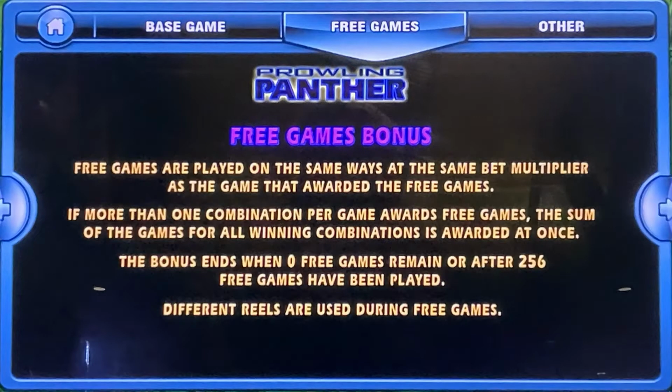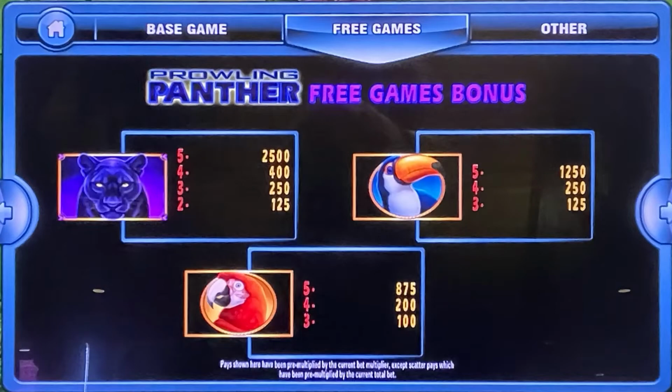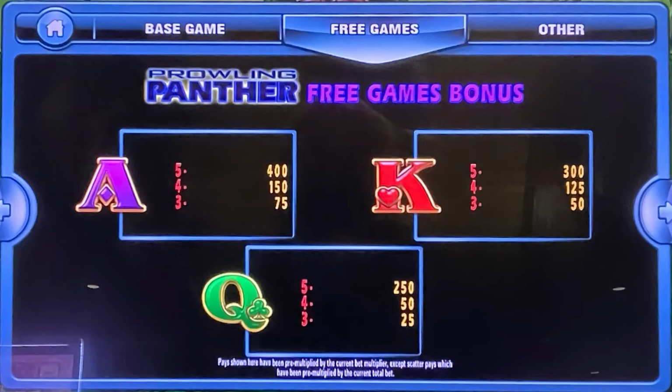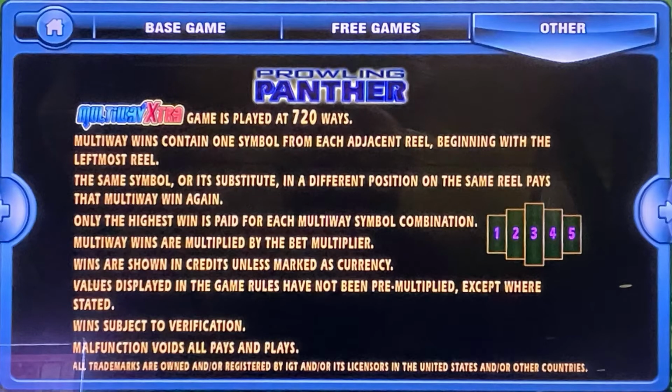And it's because of those 2x multipliers that can show up. Now they show up, I think, more frequently during the bonus, but they can show up like you just saw during the base game. And after that last line win, which put me ahead about $5, I decided, well, that was good enough, and I moved on.